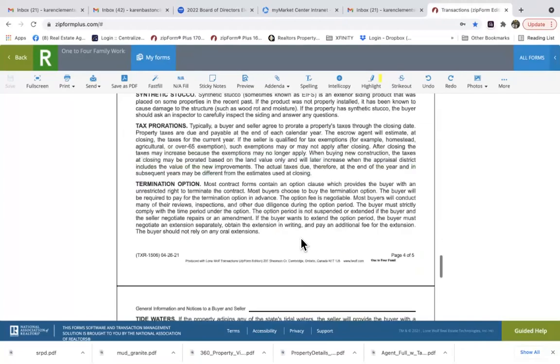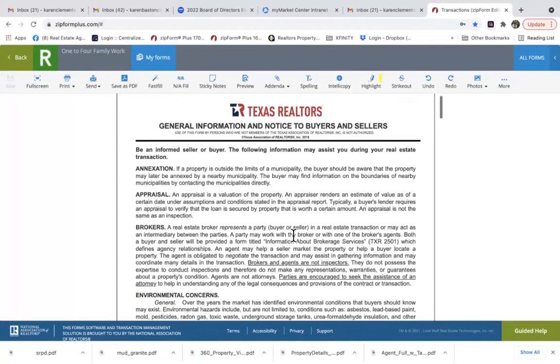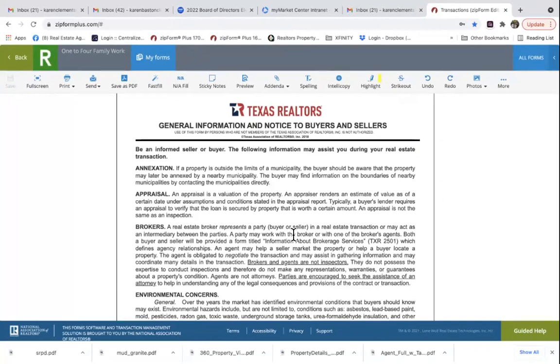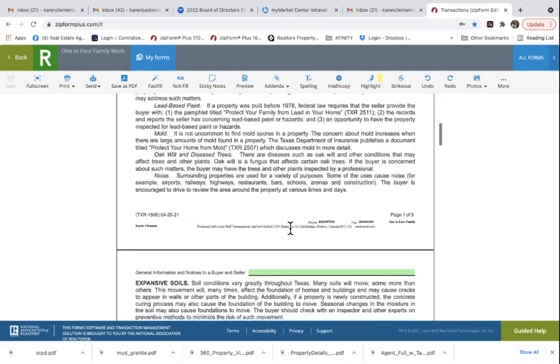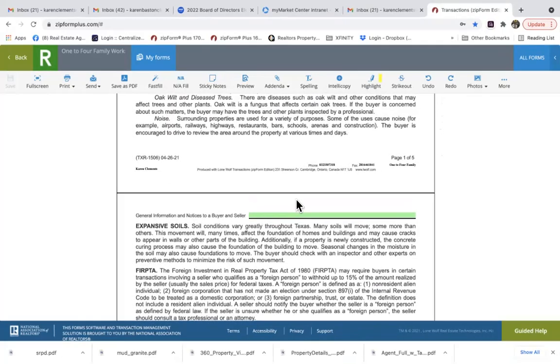I tell them, look, this is your glossary of terms. I tell them everything that's in here is going to be in the contract and addenda. Would you advise including this in your little packet? Yes, yes. I give them this, the insurance and the flood one, along with the IABS buyer's rep.